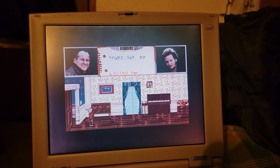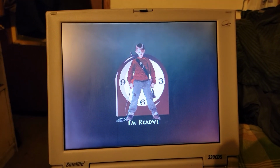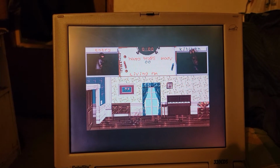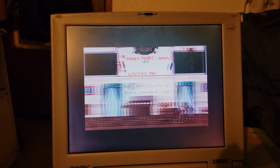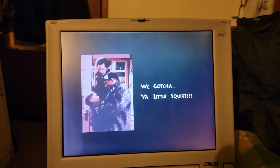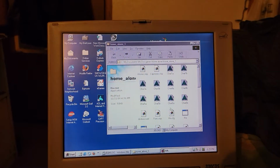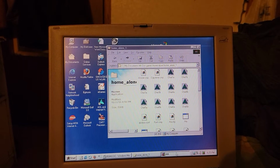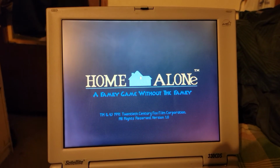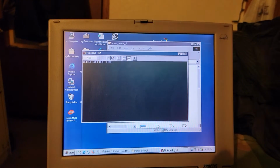I'm not sure exactly what you're supposed to do here. Oh great, now I pushed the wrong button. Kitchen. He got me. We got you, little squirt. Yeah, I'm not real sure how to play that. So yeah, go ahead and get out of that. Better luck next time, okay.